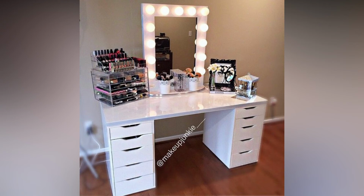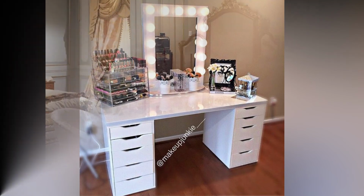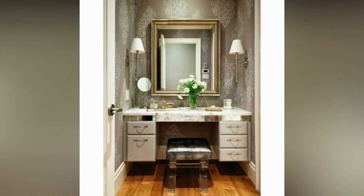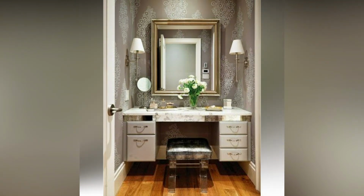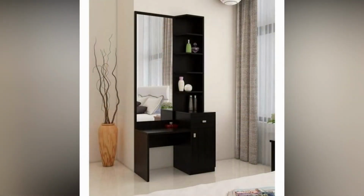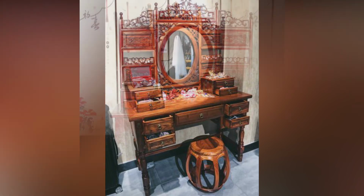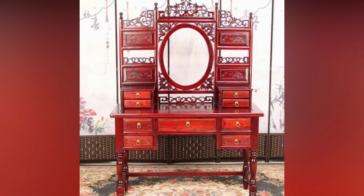The latest design of dressing table with mirror has all the right dimensions and thickness. You also need to check the frame quality of the mirror and the clamps that are used to hang it. A new dressing table with mirror can be made of wood, so the quality of the wood is also to be checked. Drawers in the table should be easy to handle and move freely.